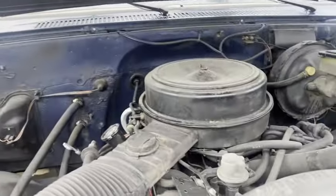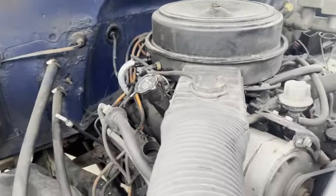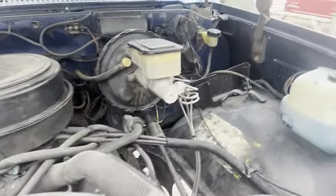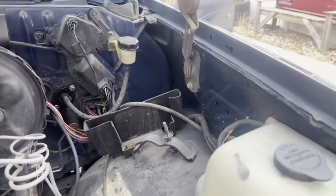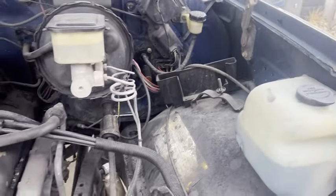As far as I can tell, it still looks really the original 305 in there, pretty original truck. All the belts, all the hoses are still there and everything. There's a spot for the jacket missing there currently. Got power steering, power brakes.